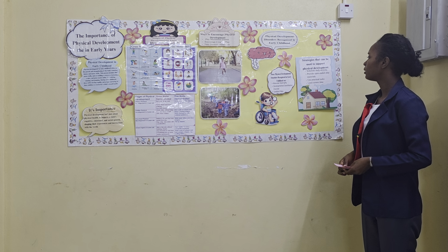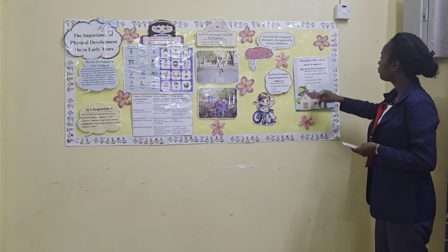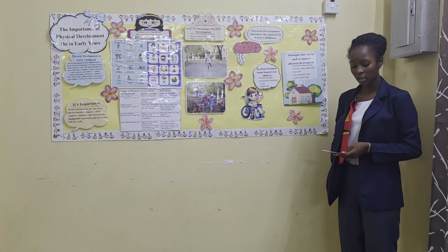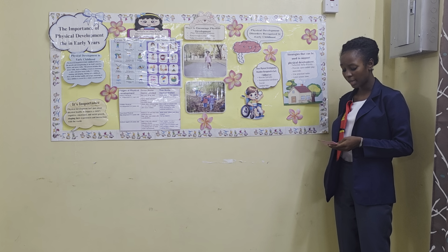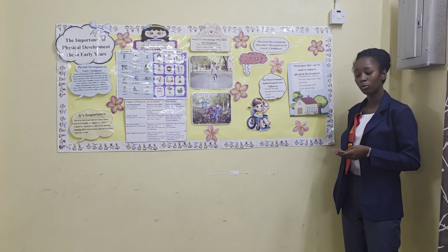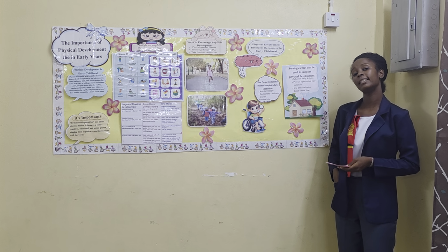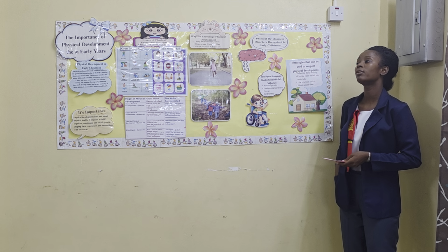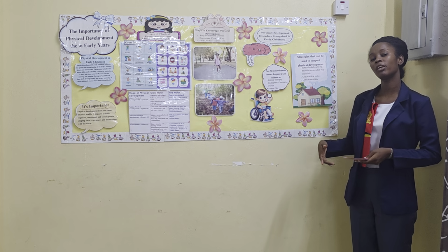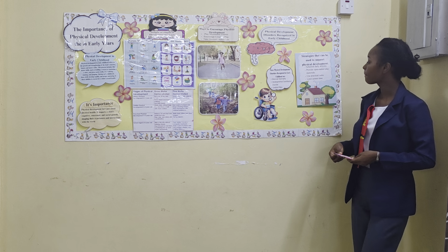develop physical strength. Now we have provide open-ended play materials. Balls, puzzles, art supplies, and climbing structures encourage both fine and gross motor skills. Children tend to get excited when they have activities that involve lots of movement, especially sharing and playing with others.